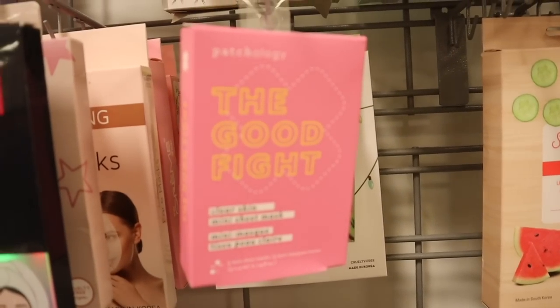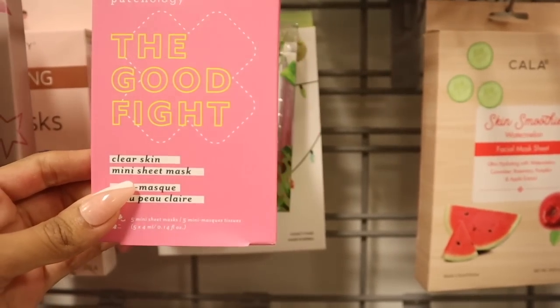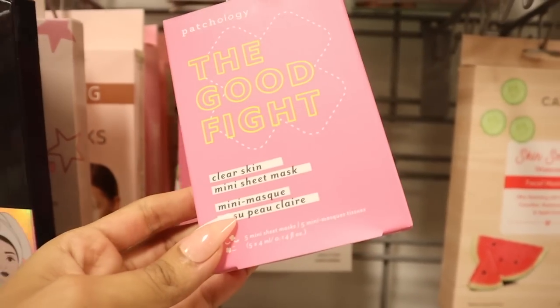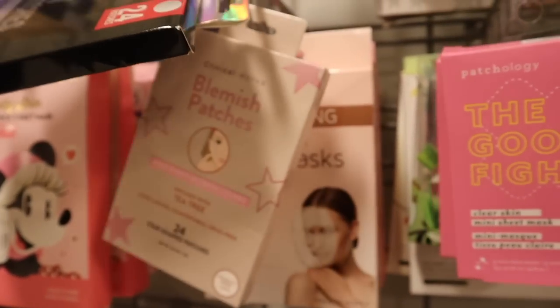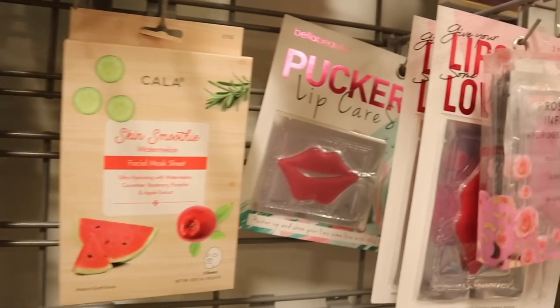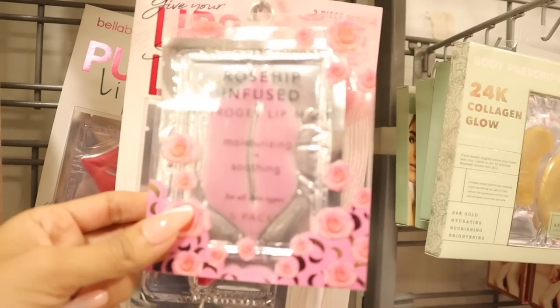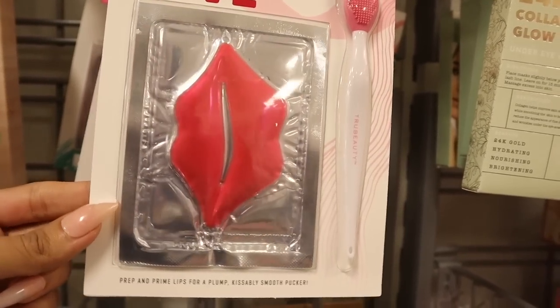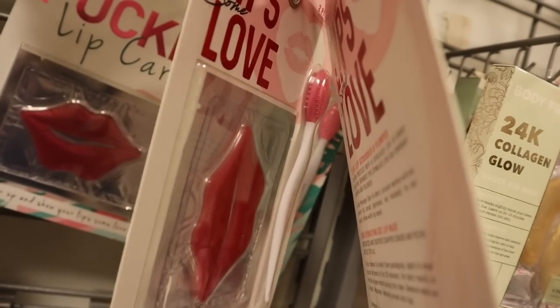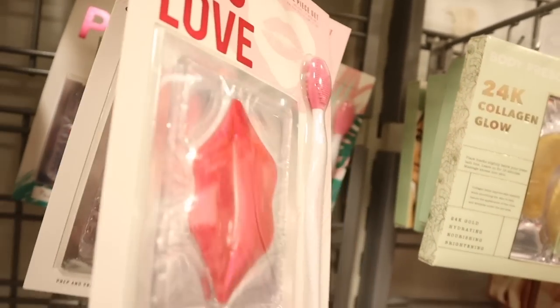And look at this one, Patchology again. So the Clear Skin Mini Sheet Mask. And this one is only $6. They have a couple of these here. And look at this one, Blemish Patches. How adorable. And I love seeing these really cute sets. So another one, but it's rosehip infused instead. Really pretty packaging. Give your lips some love with a lip scrubber and, you know, the little lip mask. So this one is $4.